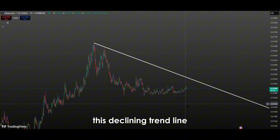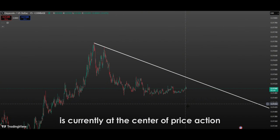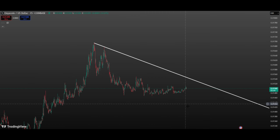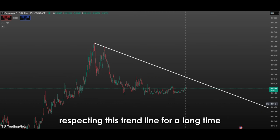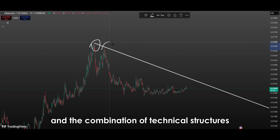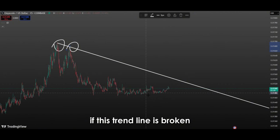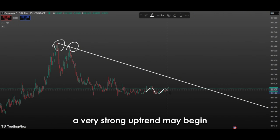This declining trend line, which is prominent on the chart and a crucial element in technical analysis, is currently at the center of price action. The price has been respecting this trend line for a long time and has continued its downward movement, acting as a kind of suppressive barrier. However, when we look at the current pattern and the combination of technical structures, there is a possibility that if this trend line is broken, a very strong uptrend may begin.